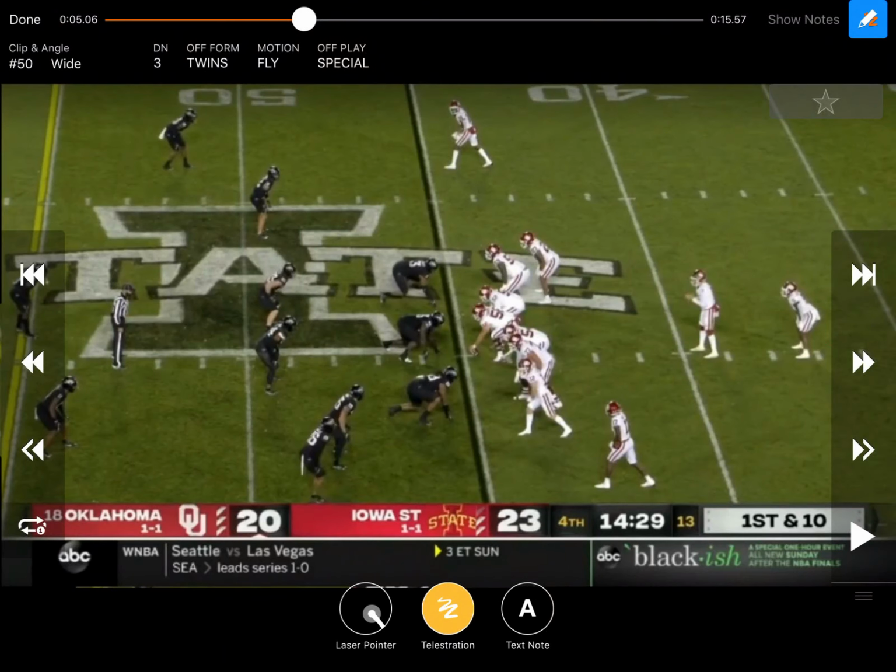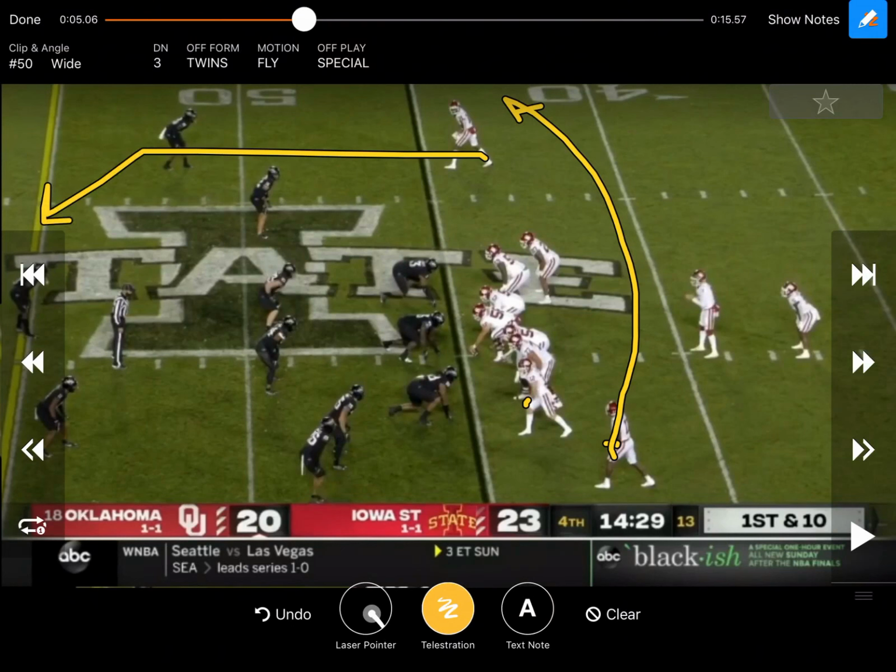This past year, they threw a couple of flea flickers as well. And right here, Oklahoma's in a twin set. They end up bringing their receiver in fly motion. He ends up being the main receiver on this. I'm not sure if they have a post or a go or a drag, whatever. But right there, bring him in fly motion, and then he goes to the wheel. But we'll play it.